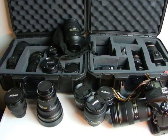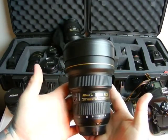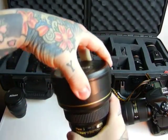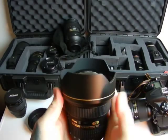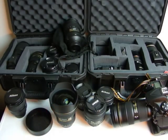So this review is on the Tokina 16-28 2.8, which is supposed to be the duplicate to the $1,900 Nikon 14-24 2.8, the very famous 14-24 2.8. I special ordered the lens. I got it in last week. The Tokina 16-28 2.8, which is really not a 2.8.